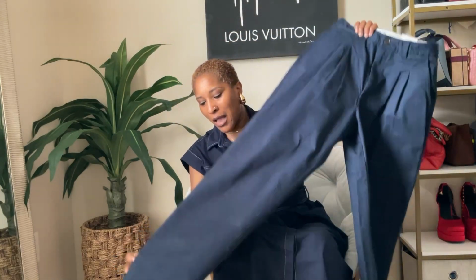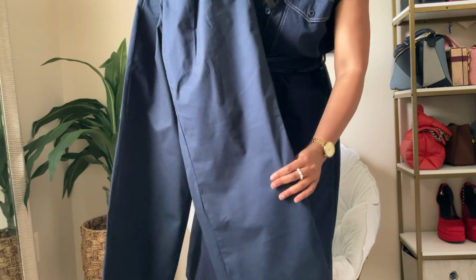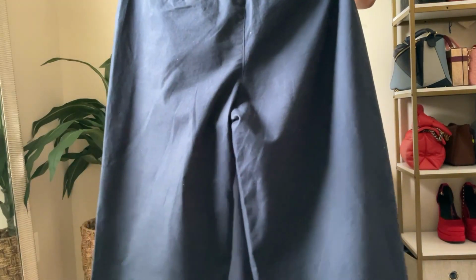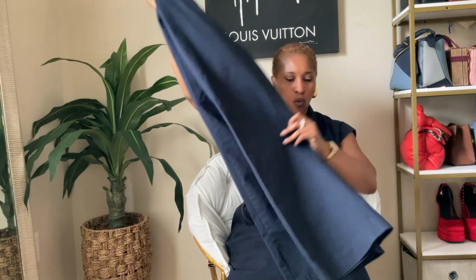It fits absolutely well. It is not thin by any means. It is a very good fabric. See, I'm gonna have to stand up for you guys with this one. Very good fabric. And this is the back of the pants. I got this in the size 8. It's a little bit tight, loose, but I am okay with it. Beautiful pants. Wide leg. Just wait until you see how I style these pants.